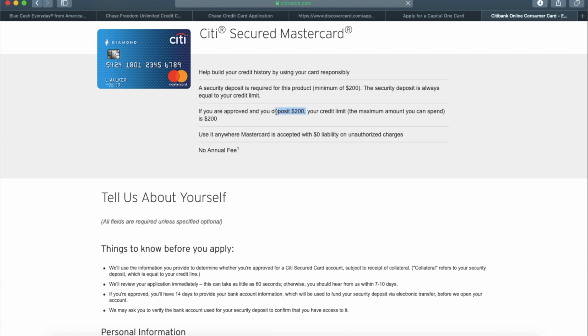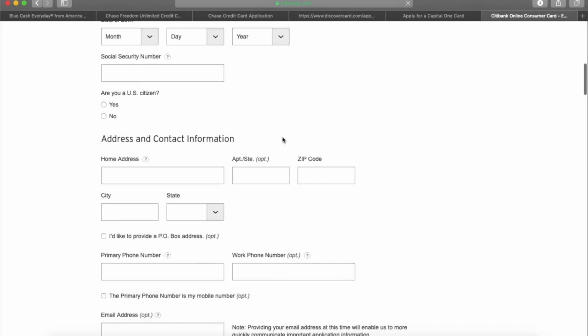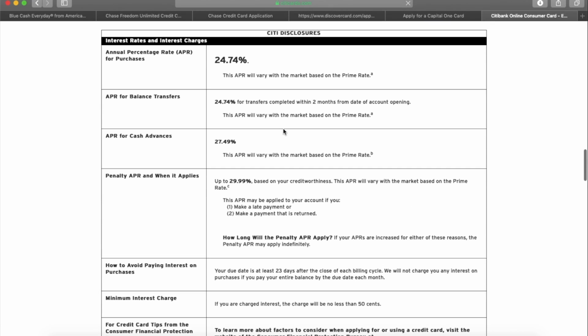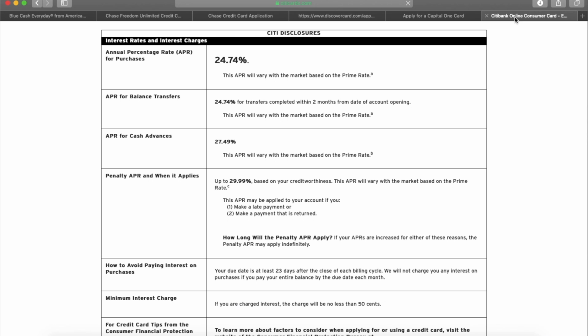That's the minimum amount for you to start your credit line with Citi. And basically, same thing: names, date of birth, address, citizenship status, yada yada. You kind of get the picture. So the annual percentage rate for Citi is actually slightly lower than with Capital One. Capital One was 26.99. Here you have it slightly lower.